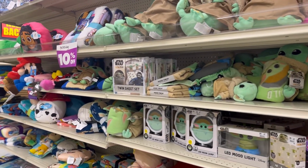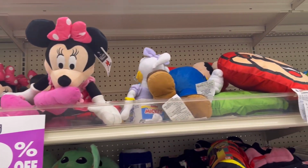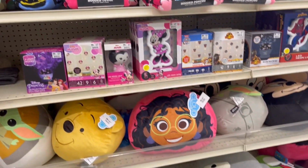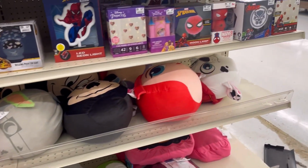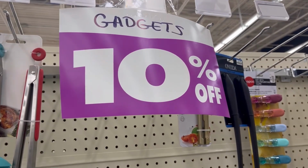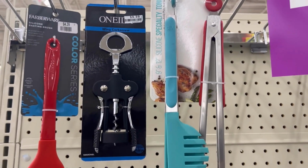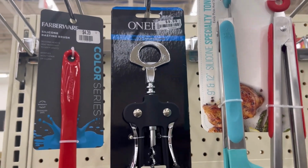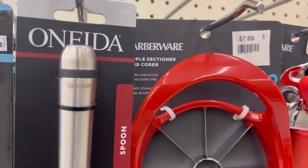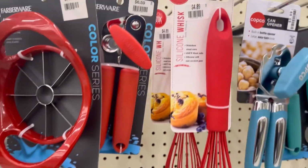Oh, 10% off. There you go. 10%. Come on now. Y'all want to get rid of the stuff? Christmas is coming. Go on, lower them prices. I'll give a better discount. Because you know they already increased the price and then say you get a discount. 10% off the gadgets. No, I love kitchen gadgets. And no, they don't increase the price and then go to my 10% off. Oh yeah, right. Don't play with the girl.